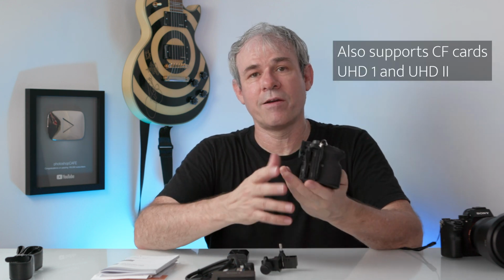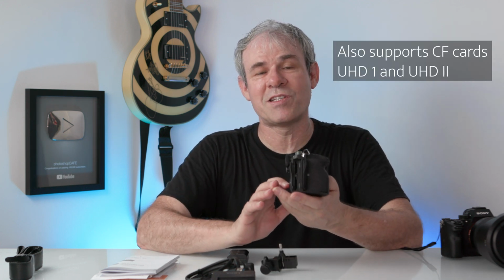I pop it open here, notice you've got room for 2 CFexpress cards. Alright guys, so I just got this last night, so I haven't shot a lot yet, but I went out early this morning and got some shots. Let's have a look at them right now.